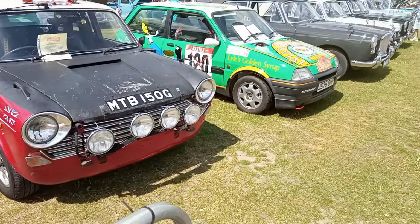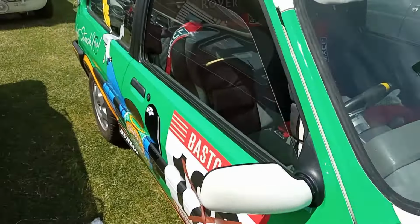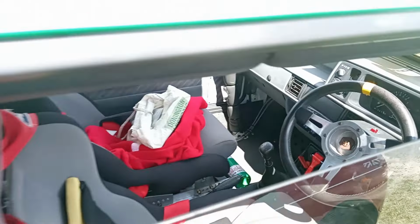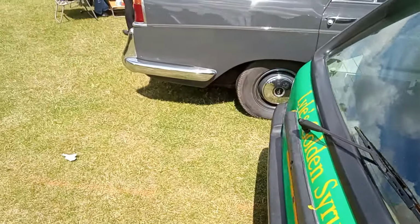And here we've got a sort of rally prepped Metro. I don't think I've seen that before. That's quite interesting. Is it a bit higher than normal? Is that standard? It's got track wheel tyres on it. 1.4 GTI twin cam. Works Group N rally car, so it's a rally setup. It's got bucket seats, no airbag. Everything else looks standard though. You can see through there. Roll cage.